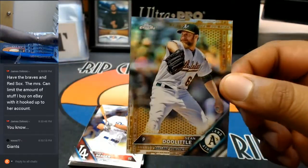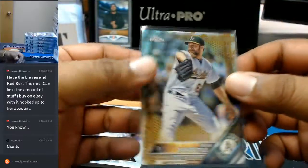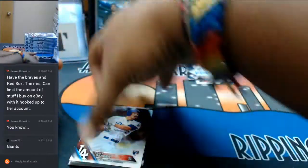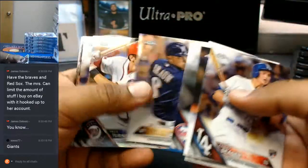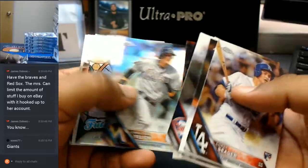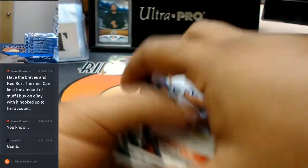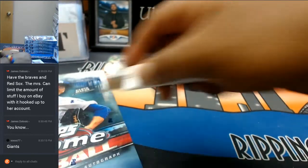So Sean Doolittle for the A's with a little gold action there. That's numbered to 50. 41 out of 50 to be exact. Pretty cool. That's it for the first box. Let's see what comes out in the second one.